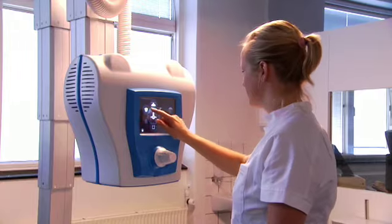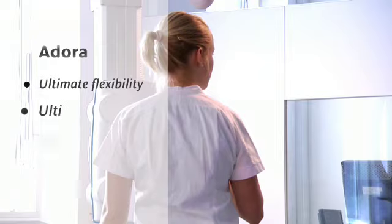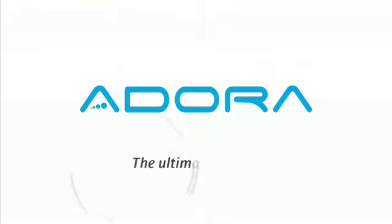Adora makes DR imaging an enjoyable experience for everyone, delivering ultimate flexibility, ultimate efficiency, and ultimate ease of use. Adora, the ultimate solution.